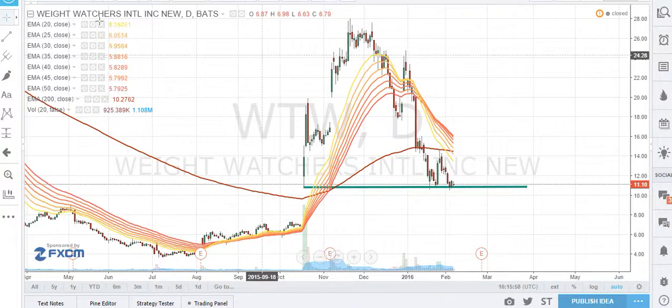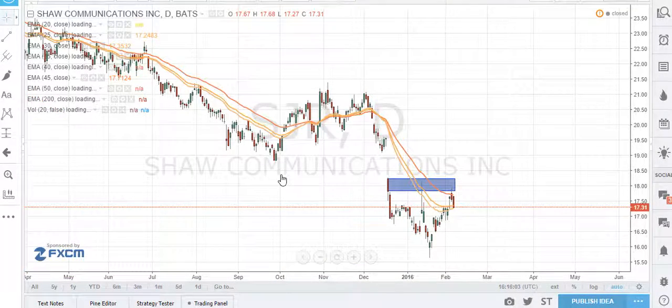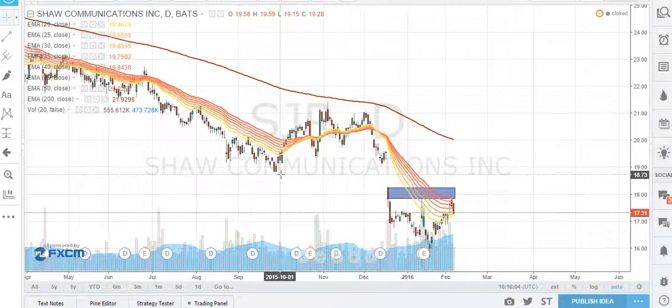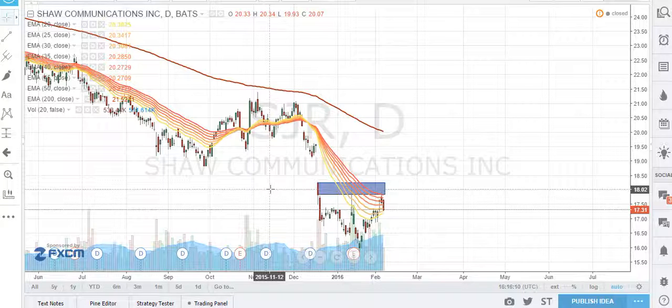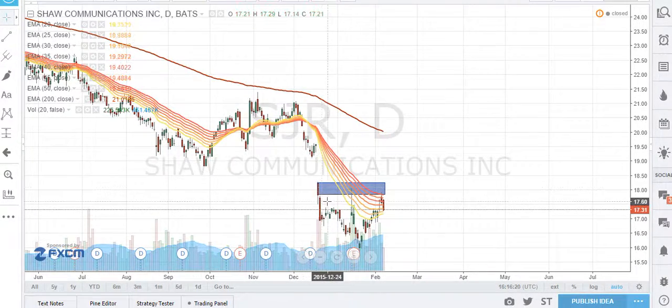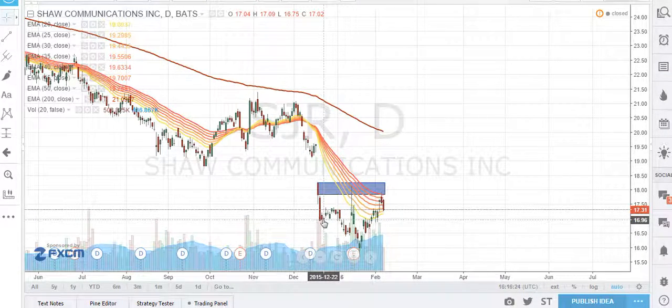Next one is SJR, which we are also short from, I want to say, 16.30 to 16.50. So we're sitting at a little bit of a loss here. I got a few questions the other day: why didn't I close at 17 or cover? Really, I didn't, because this level was pretty strong, and you can see that we sold down here in this gap, opened here, closed here, and just really sold off, continuing the next day.